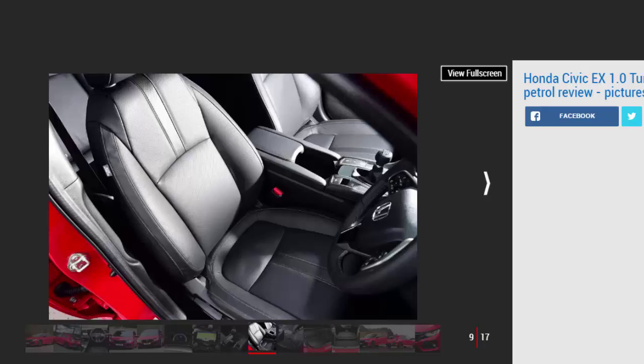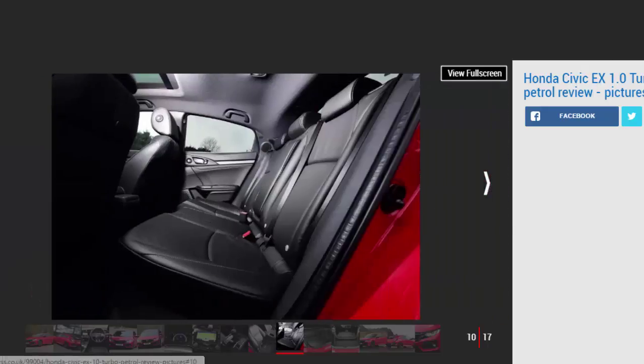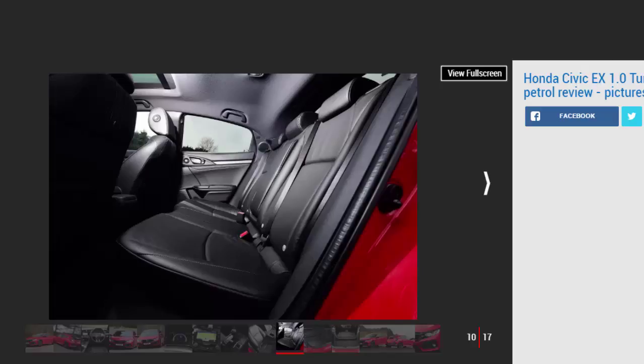In fact, we'd recommend ignoring this X in favor of the Civic SR, which gets nav, climate control, and reversing camera among other things, yet costs a more competitive £20,180. Better still, all models in the range get an impressive tally of safety kit that runs to adaptive cruise control, autonomous emergency braking, traffic sign recognition and lane keep assist and departure warning.